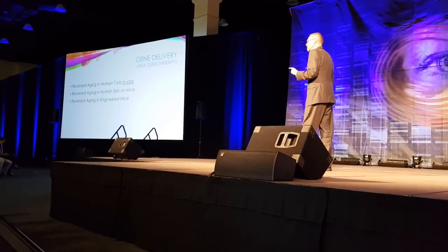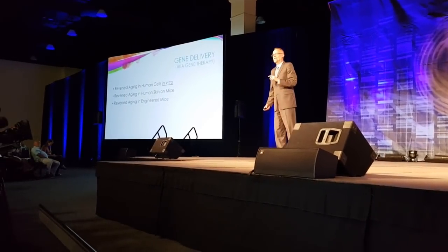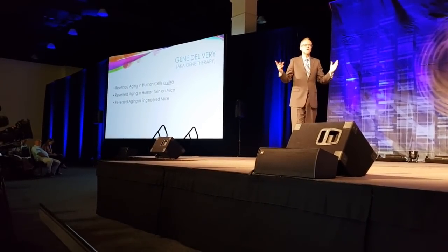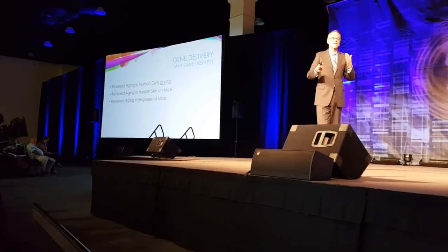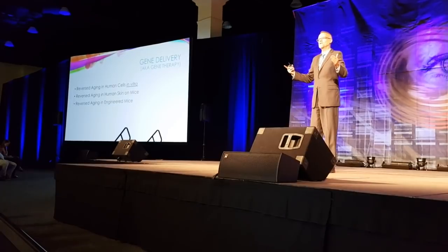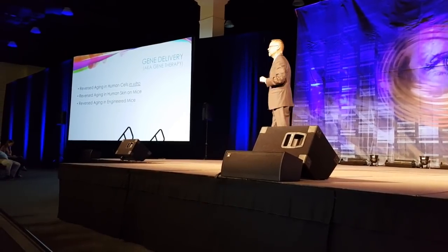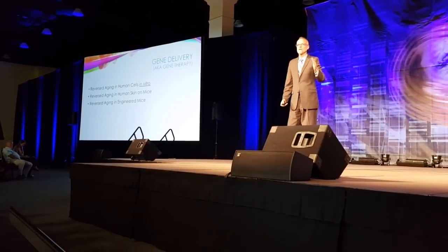And scientists at Harvard have now reversed aging in engineered mice. I say engineered mice because mice don't normally have telomere shortening. They're different than humans in that way. But people have made mice that do age the same way as humans do with telomere shortening. And they have reversed aging in these mice. They turn old mice into young mice.